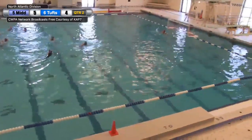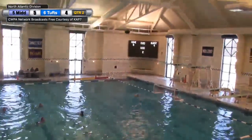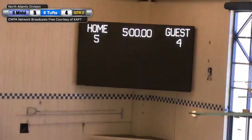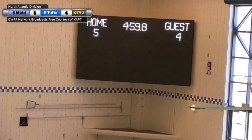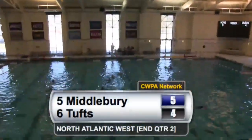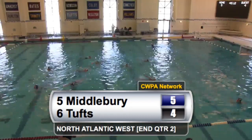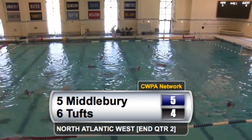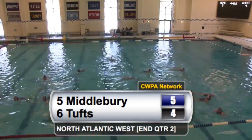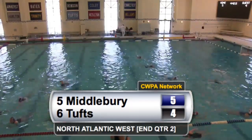3 seconds left. And that will do it for the first half. We got a good one here in Middlebury. After one half, it's Middlebury in dark, 5, and it's Tufts in white, 4. Each team had 2 goals apiece, and we have a good one heading into the second half.